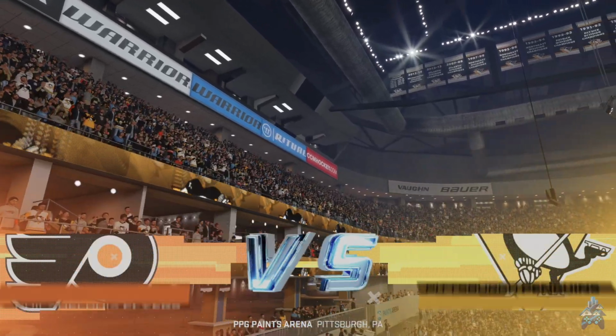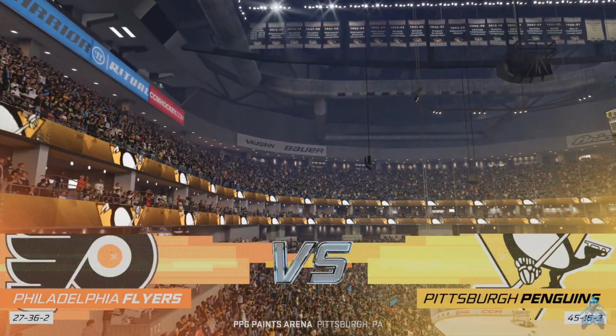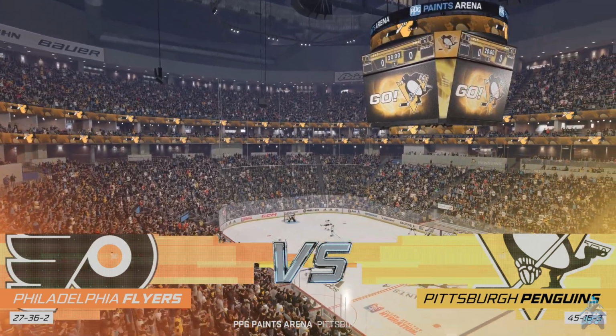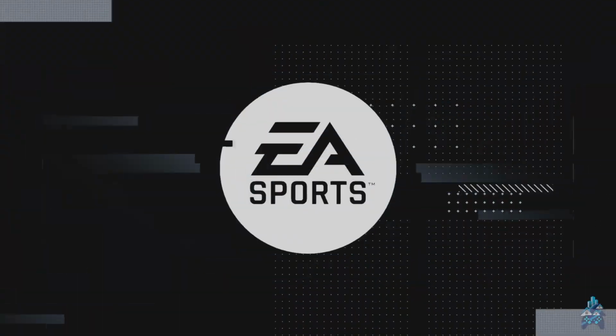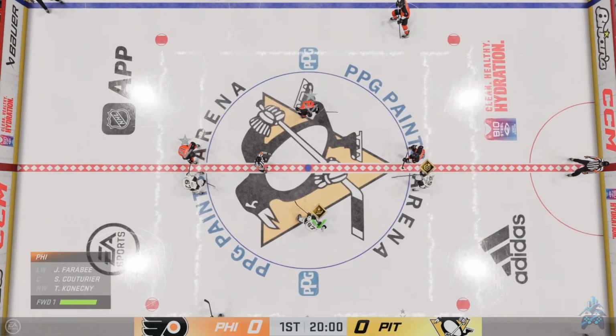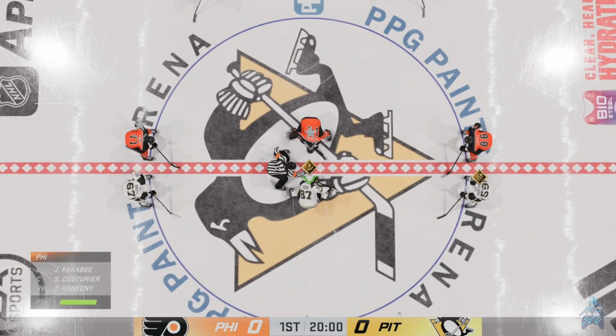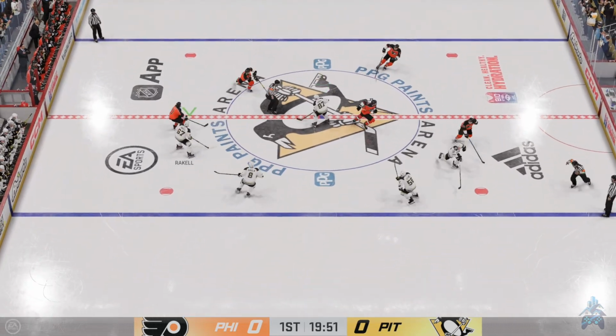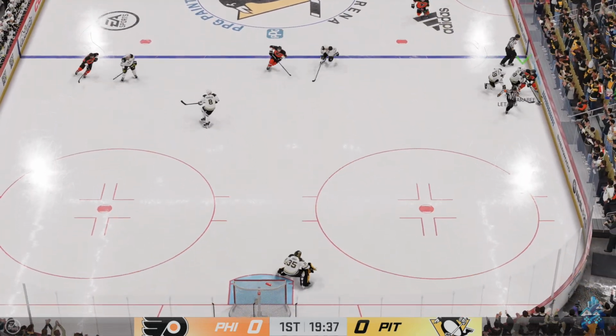A trip that has been punishing, grinding, and filled with L's comes to an end tonight, and can they turn that around with a W? Let's find out. And we are about set to drop the puck on this one. The Flyers take possession here on the opening draw, and we are underway.